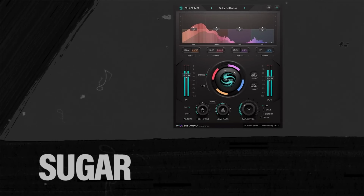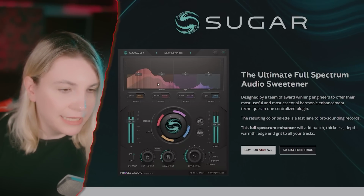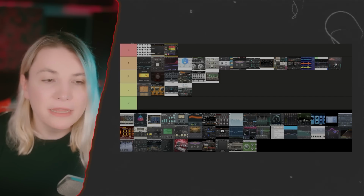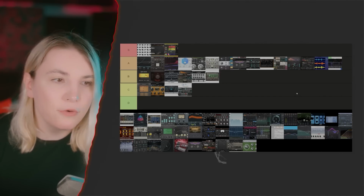Alright, Sugar. When it came out, this was most people's new favorite. It's basically a multi-band saturation plugin with linear phase filters. It sounds alright. It's not like mind-blowing. It's kind of refreshing and easy to use, colorful and fun. And I see that it's from 150 to 75. I think 150 is too much. If it is 150, I'm definitely putting it in light B tier. But because at the moment it's 75 only, somewhere here should be good enough.